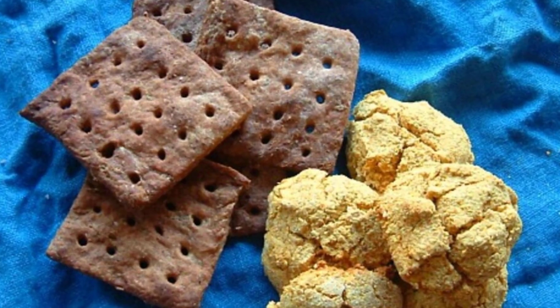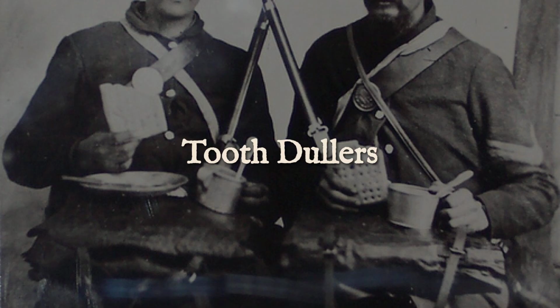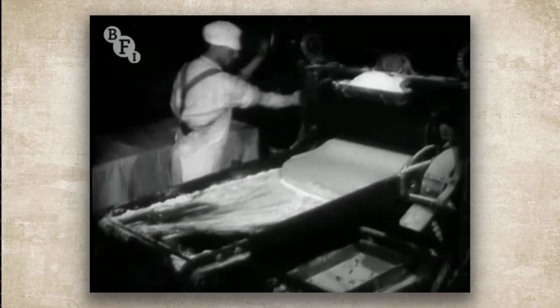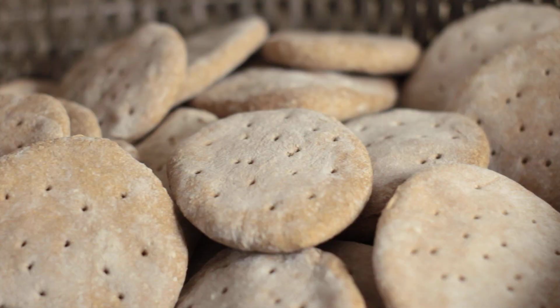Hardtack, there's no getting around it. Soldiers called it tooth dullers, sheet iron crackers, and, less kindly, worm castles. Each man in blue or gray could expect a daily ration of nine, stamped by the tens of thousands in northern factories and packed into barrels for the long haul south. The crackers clacked like stones in a haversack, sometimes older than the men eating them.